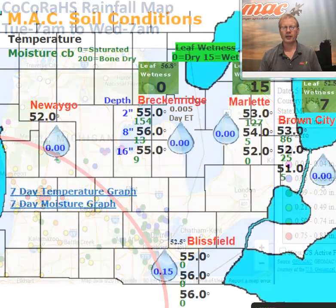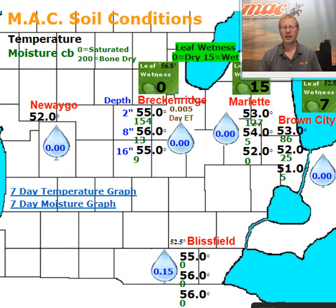If we look at the soil conditions around the state, you can see we do now have Blissfield online. And again, it'll take about a week, 10 days, or 2 weeks for the soil moistures to become acclimated with the soil as they were pre-wetted. And you can see, though, temperatures certainly warmer as we had a nice day yesterday and very warm overnight lows. Our temperatures are well up into the 50s, and we'll really rise them up quite a bit today. But boy, are we going to get cold this weekend.